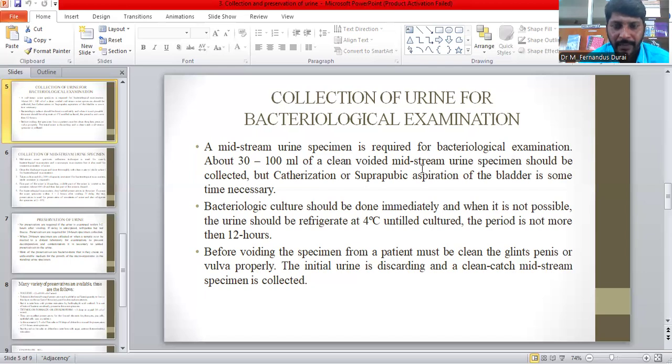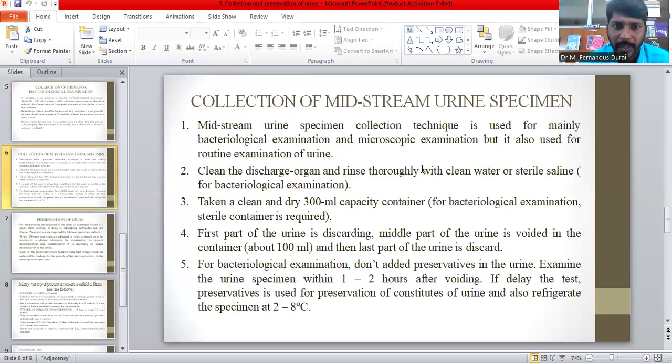That's why if we collected from the initial stage, the microorganism may be present in and around the urogenital tract. So it is advised that we should not collect the first few minutes, and we should not collect the last minute; collect the mid urine only. The stream of the flow will be collected by the physician or the patient. But with catheterization or suprapubic aspiration, the bladder is sometimes used for the collection of midstream urine specimen.